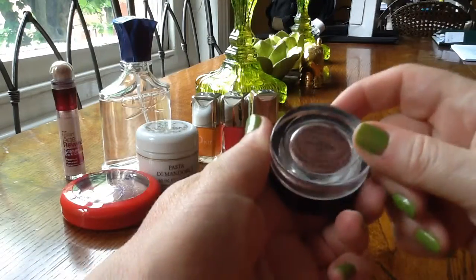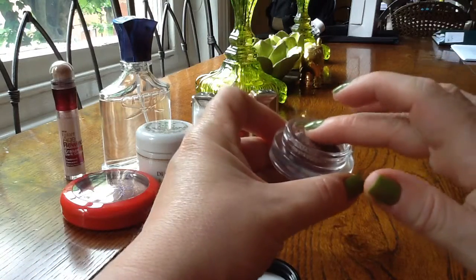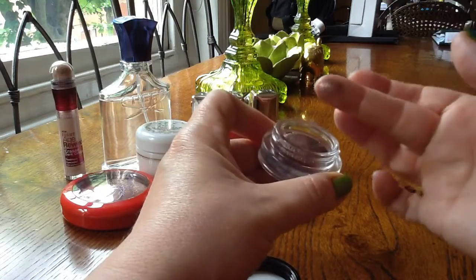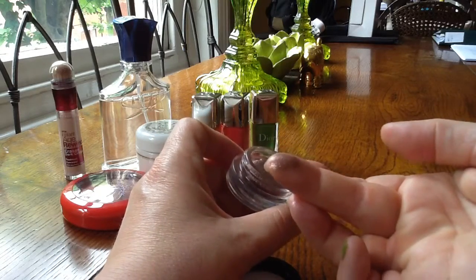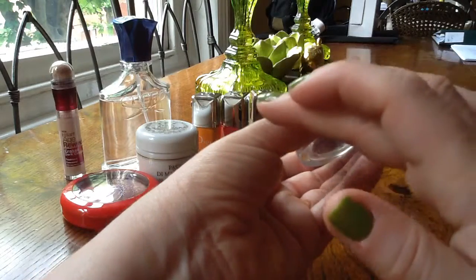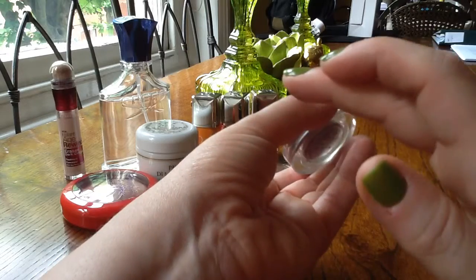And this is the more sparkly New Moon. I don't know why they call it New Moon. It really doesn't look very moon-like. It's a very glittery bronze. So if you're not a glitter fan, this probably isn't going to be for you. And there is a bit of fallout. But even with that, it's quite sheer on the lid, so you get more the glitter than the bronze.